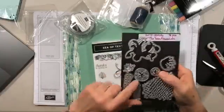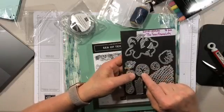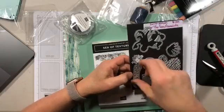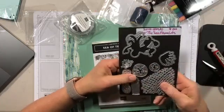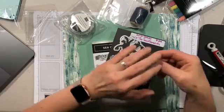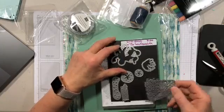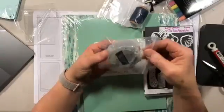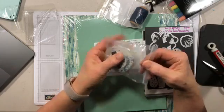All right, so here are the fun dies that you get. The sand dollar is pretty cool because not only do you get a sand dollar, you get another little starfish when you punch that out. You get a whole school of fish here, so fish confetti would be fun. And then this wonderful die makes a beautiful textural piece to just put as a collage. I think there are some real fun cards with this set. Really going to be cool. Now, I don't know how you guys feel about beads, but if you like beads, there are some beads in this suite.